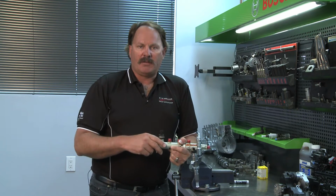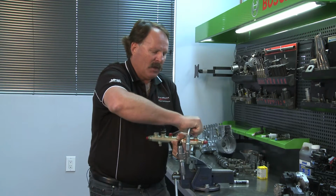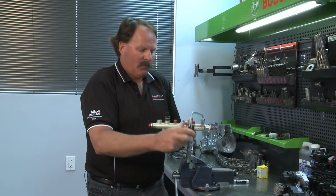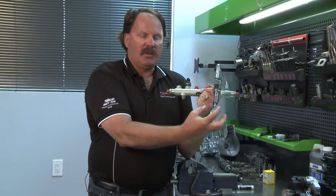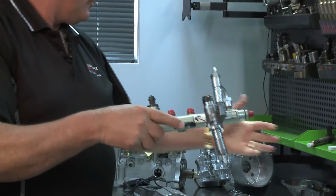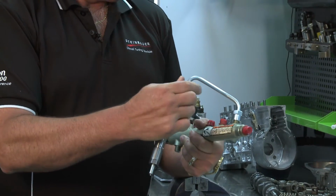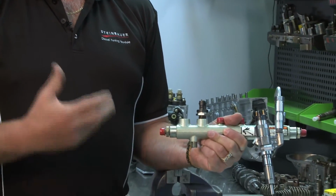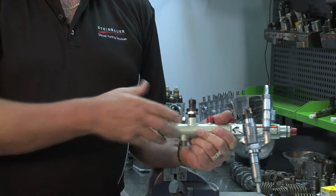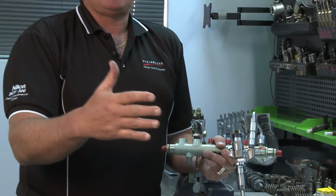When the computer commands an injector to fire, fuel is injected out the end of here into the combustion chamber. The really nice thing about this, compared to the old systems, is that they can squirt this fuel in there anytime. The old system was tied to the camshaft and to the crankshaft, and it could only inject fuel however it was timed. Now the computer can change the time that the fuel goes into the combustion chamber, and that's very, very important for emissions.